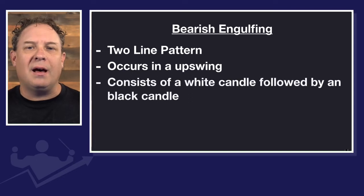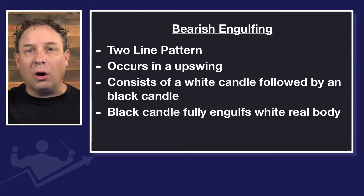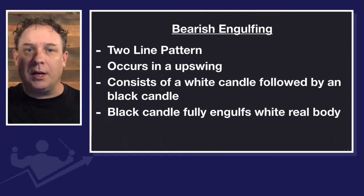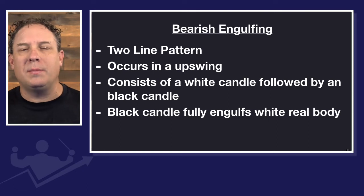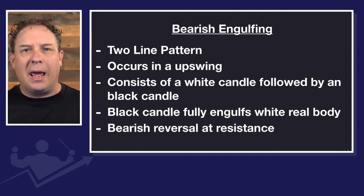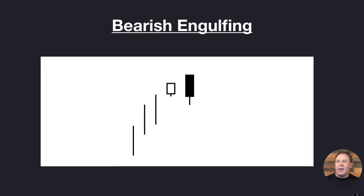It consists of a white candle followed by a black candle that fully engulfs the real white body of the preceding candle. And again, it's actually going to gap up and then it's going to close below. That's the engulfing part. I'll show you this in a picture in just a moment. And this is, again, a bearish reversal at a resistance.